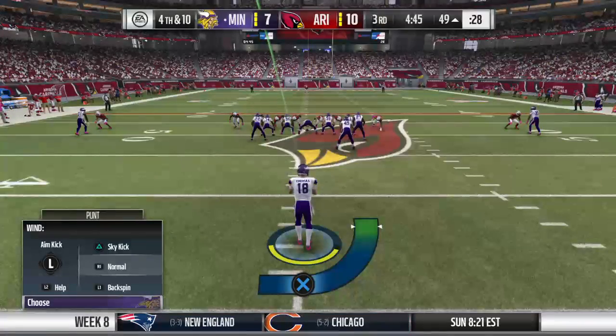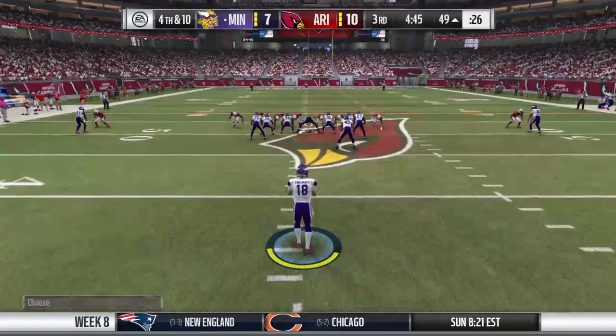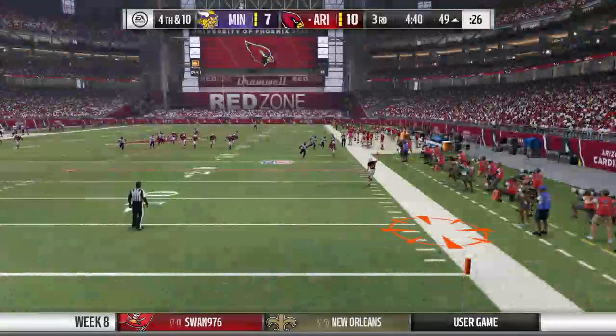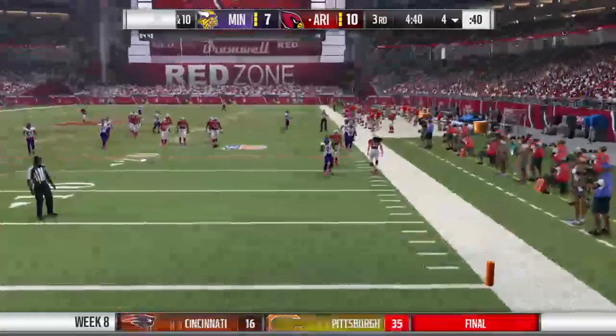And when all else fails as a defender, when you're not there in the coverage, your best friend is exactly what we saw there. A big play shot taken by the offense. Unfortunately, it ended in a big drop.